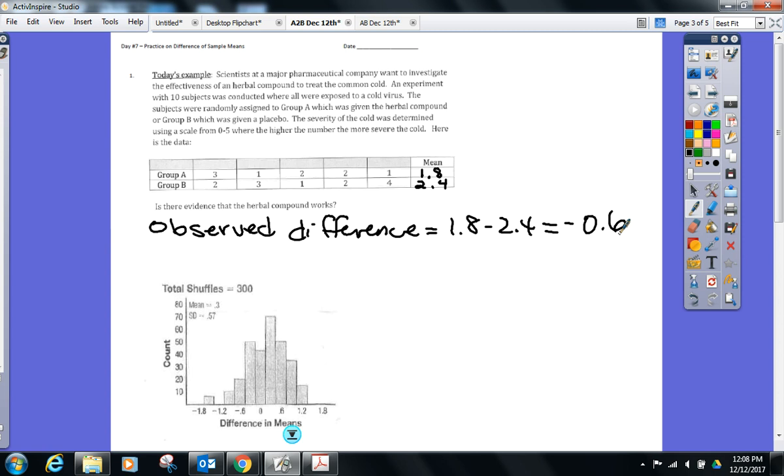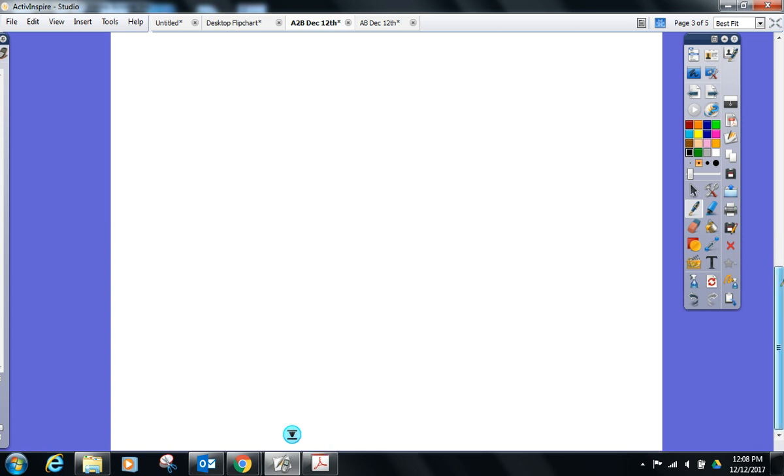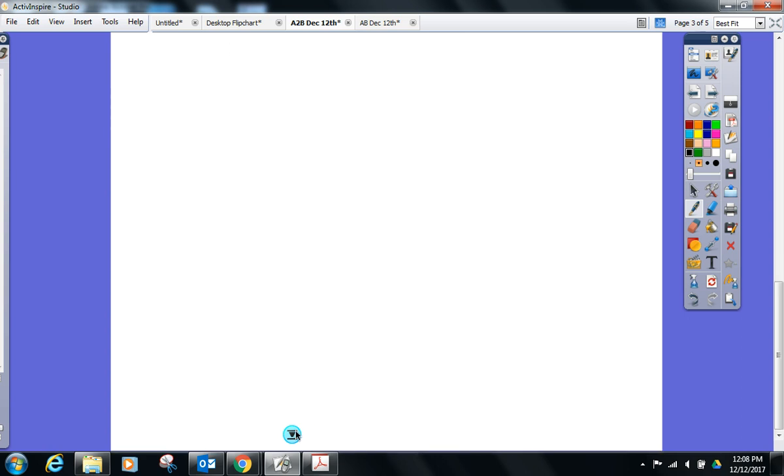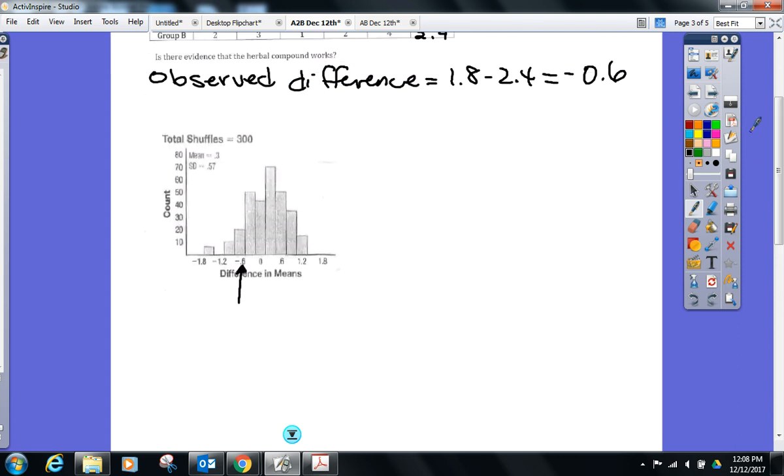So now we did 300 shuffles this time. Go ahead and find out where negative 0.6 is, whether by yourself or within your group, and figure out if they improved more by chance or actually by the herbal remedy. We're just going to have to estimate here the number of people at or below this one, but we should all be in the same ballpark. You're not going to overestimate it so much that it affects the answer.